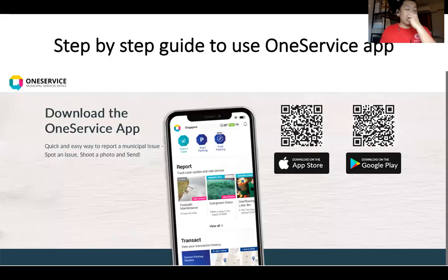Now, I have completed the first part of today's lesson, which is to share with you why the government created this OneService app, the benefits of using this app, and the key features of using this app. And I'm now going to move into the step-by-step guide to use the OneService app.